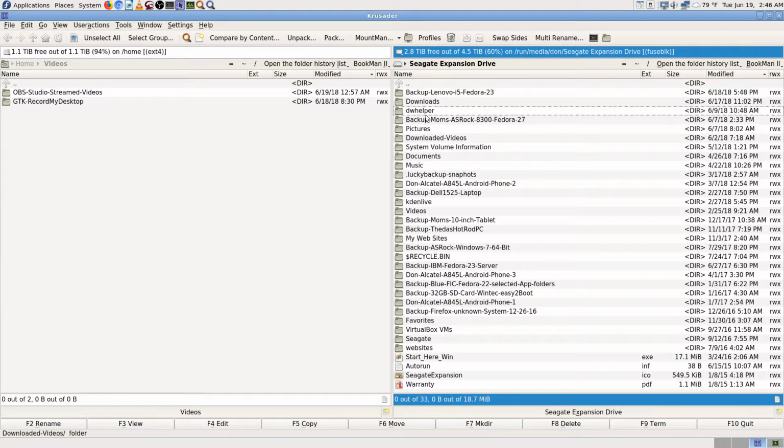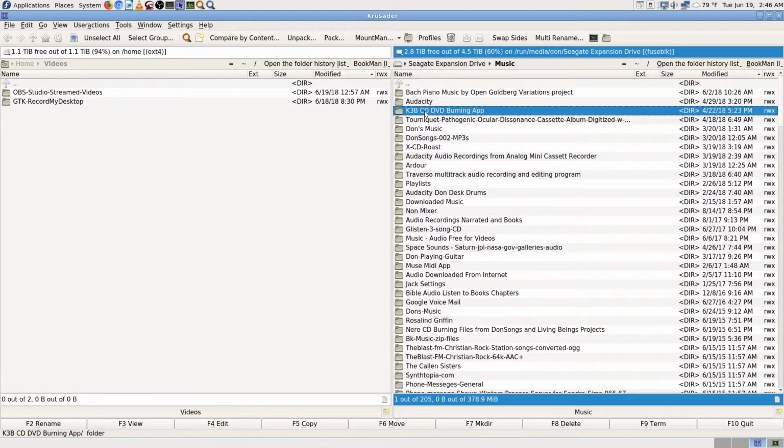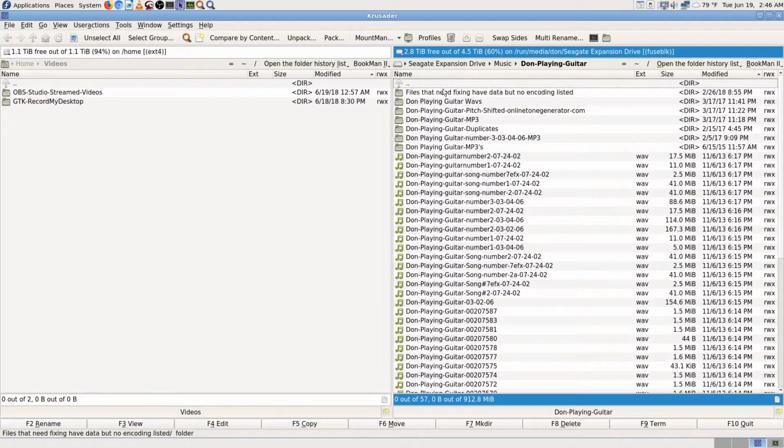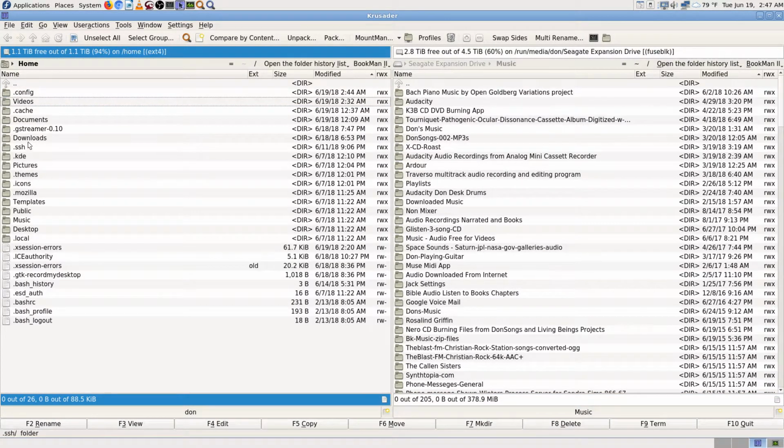I forgot what I wanted to do. Music. Yeah, music. Okay, it went in there. Now, Don playing guitar. I can't type to find Don playing guitar. Here it is. Okay, yeah, there's another folder. So I'm just going to copy them all. It won't hurt. It will end up getting deleted. Well, those are pretty big files.